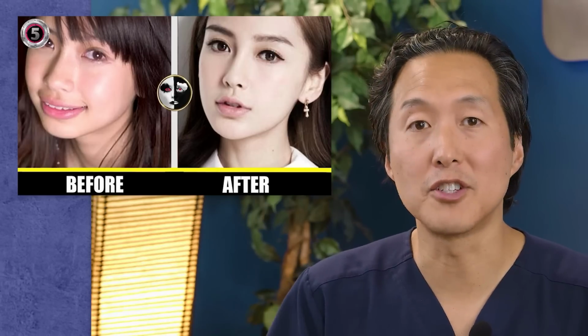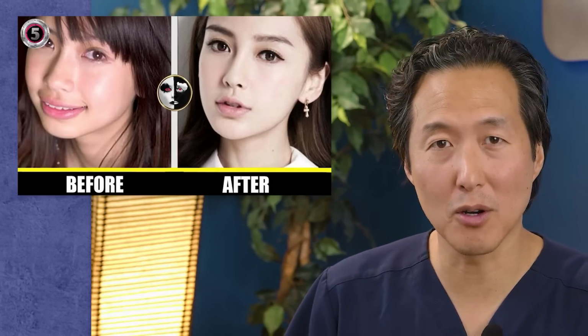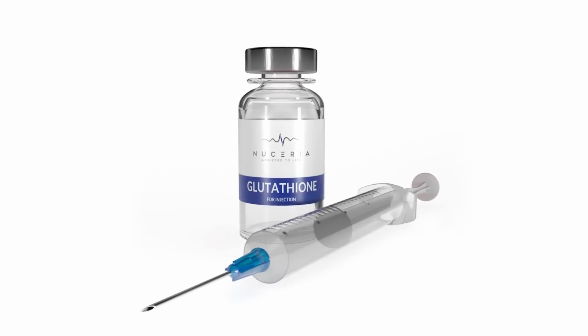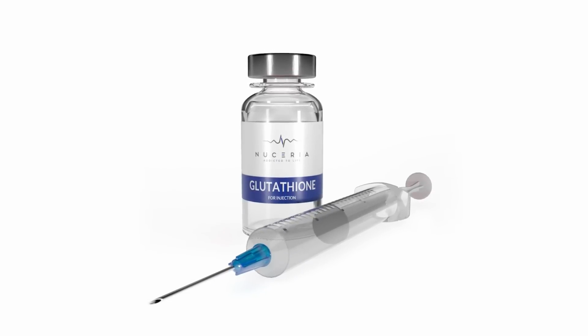If you look at the color of her skin, this could just be coloring from the photos, but she also could be undergoing some skin bleaching treatments. IV glutathione is a very common way that people do that in Asia, and it's starting to happen a bit here in the States as well.